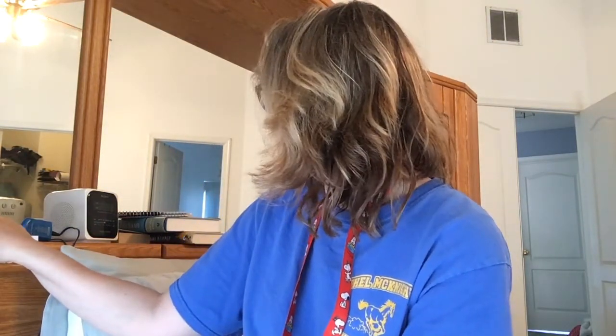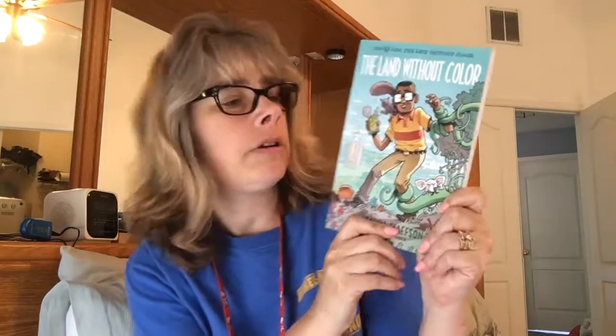And the last book, oh no, I have 4 more books, sorry. Okay, so this one I got from the author. Now I need to read this one. I just haven't had a chance. This is book 1 of a series. I got The Land Without Color. This is a middle grade book, and this is by Benjamin Ellefson.